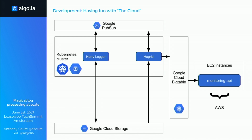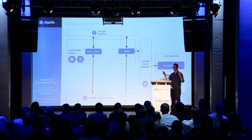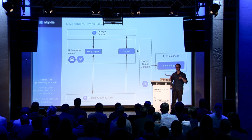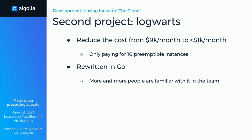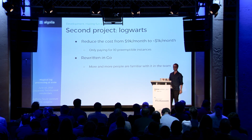So the thing is that we just did all the computation for the iLogger jobs and Agrid jobs directly in Docker containers. So without using Dataflow, we are not scheduling the jobs anymore. We are actually doing the jobs once we are receiving the message from PubSub. That's all. We reduced the cost by a factor of 10 by doing so, just because now we just have the machines for the Kubernetes cluster to pay for, and we were able to start preemptible machines because everything is stateless. It was rewritten in Go also because we decided it was an easier language to maintain in the long term.